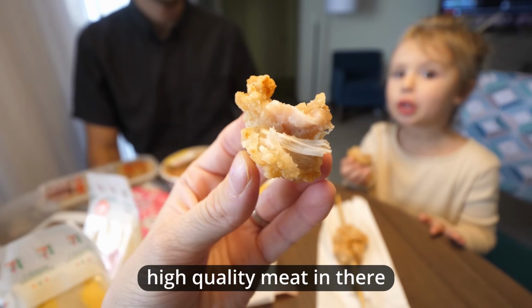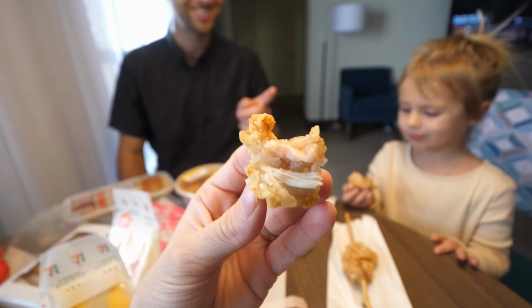Looks like there's some high quality meat in there. That one, not so much. Unfortunately for you guys, we're not going to do the rest of the taste testing in this video. That's because we're going to do another video where it's strictly on our experience of going through a Conbini, getting some of our favorite items that we've tasted and tried out over the last few weeks, and we're excited to do that one upcoming. So definitely stay tuned for that one.